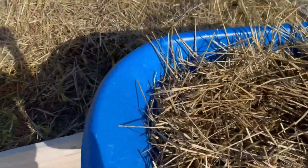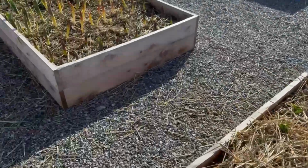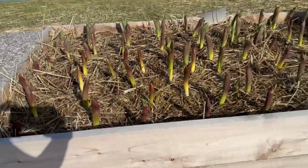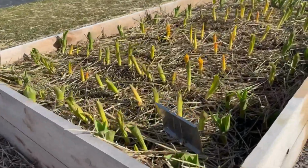On this same day, I had some volunteers outside helping me uncover the tulip and the garlic beds. We had covered them with straw to provide some insulation and weed suppression during the winter time. But in the nick of time, we got that straw removed because these tulips and the garlic were really needing the sun.